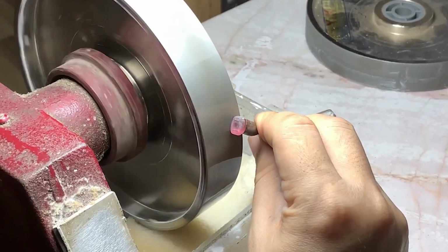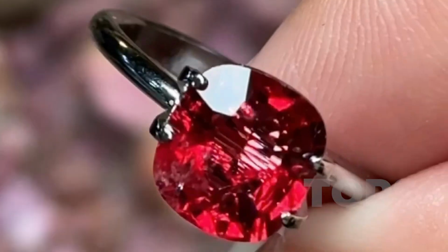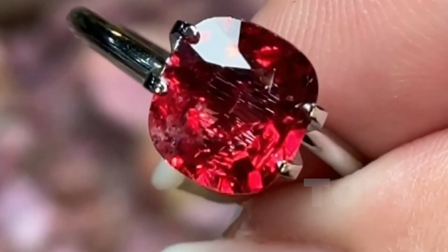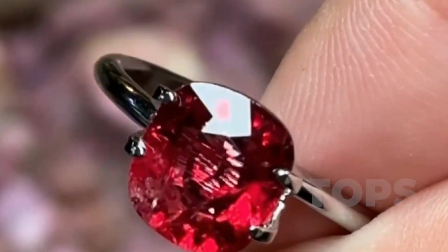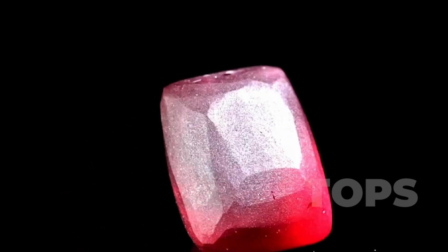Spinel is no longer the hidden gem, it's the engineered crystal behind some of the world's most advanced protective and optical systems, proving that brilliance isn't always about shine, but strength with vision.